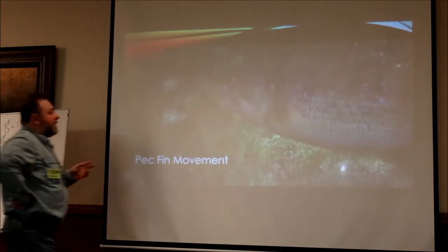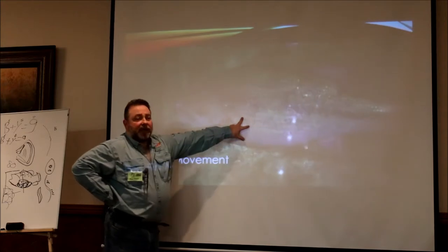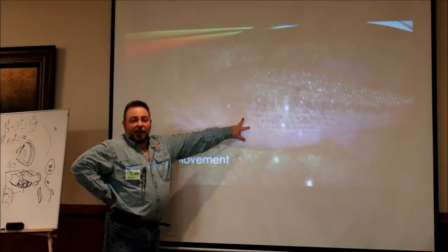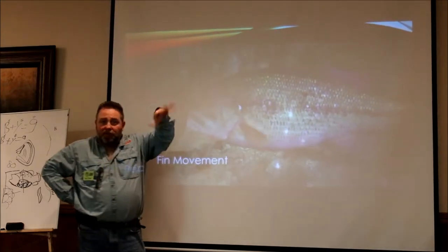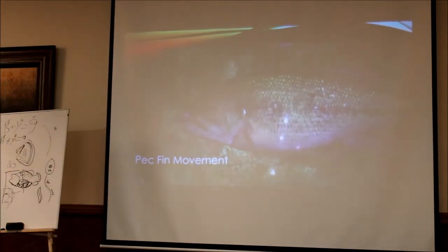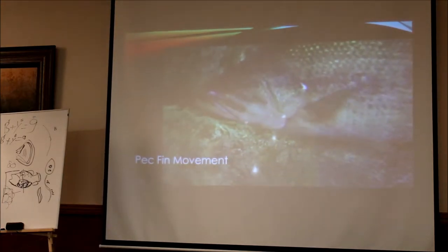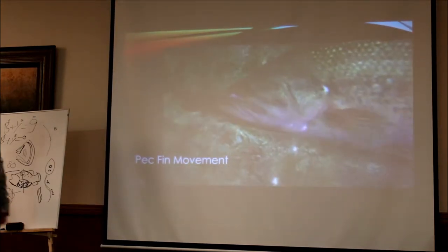No matter what happens to this fin, where the bone attachments take place, they don't ever move. They're fixed. The fin moves, but the attachment points don't move. It's like when we run, but the hip sockets don't move. They don't shuttle, they don't move. They stay right where they are. Okay?